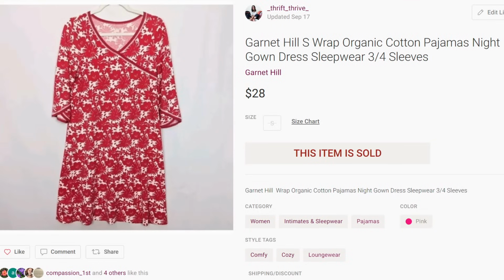So here's another piece from Garnet Hill, and this one is actually one of their sleeper dresses. So it's a dress that you obviously wear for bedtime. It's a pajama piece, and it's actually made out of organic cotton, and it had this really pretty floral print, this kind of faux wrap neckline, and it was very comfortable, very lightweight and breathable. And I actually do like to pick up night dresses. They perform really well, and this one ended up selling really fast for $28.